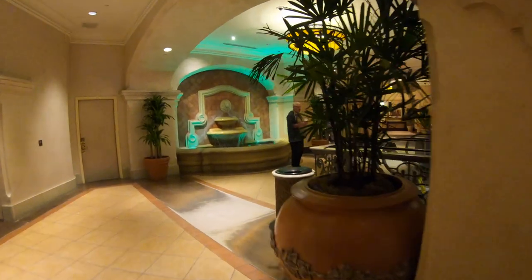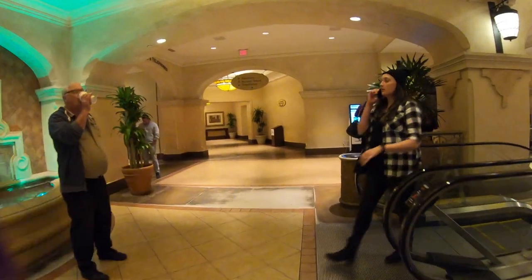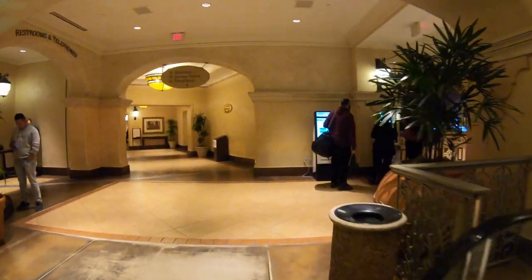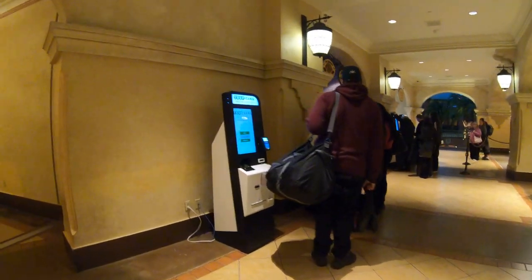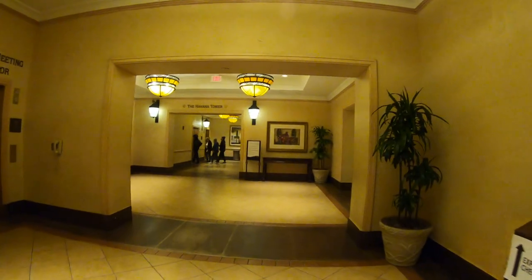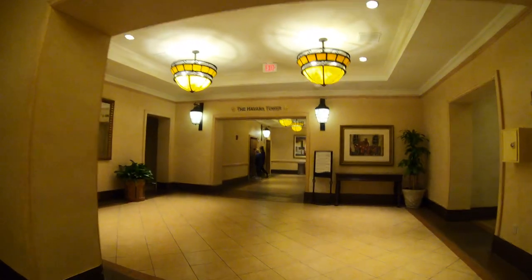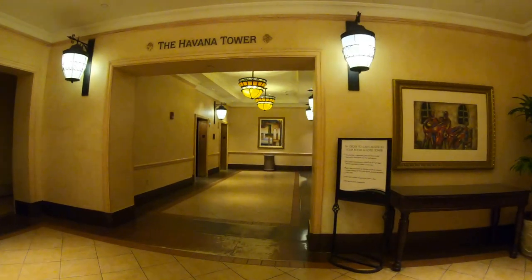But typically a room like this on a weekday this time of year is about $200 a night. And as soon as I got here, I went to one of these check-in kiosks. I didn't go to the front desk or the registration area, which is about 5 miles from here. So I went to the kiosk. It scans your credit card, your driver's license, and it gives you your room key and your room number. I got room 5934 here at the Havana Tower. Check-in was super easy, super fast.